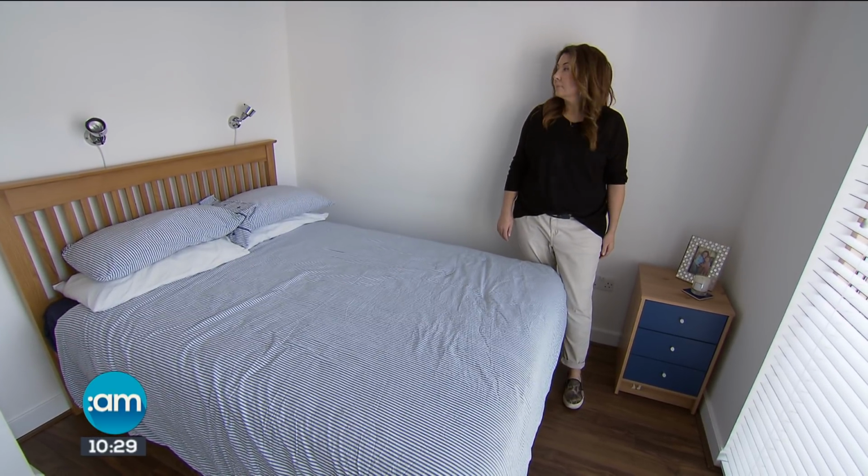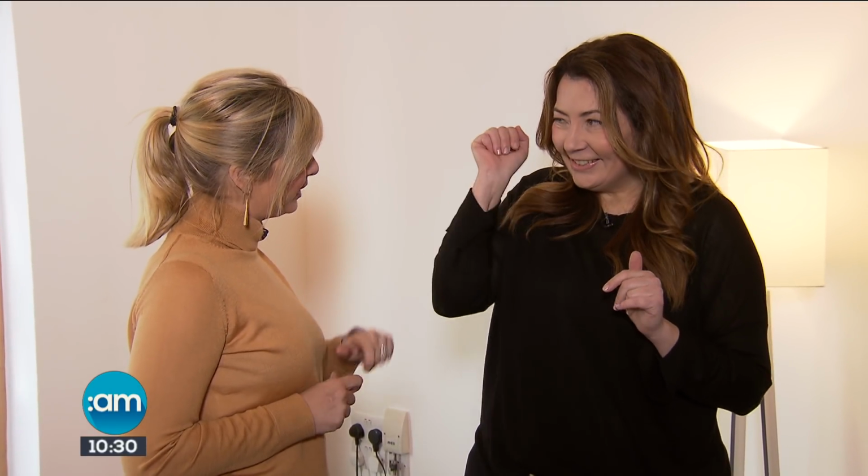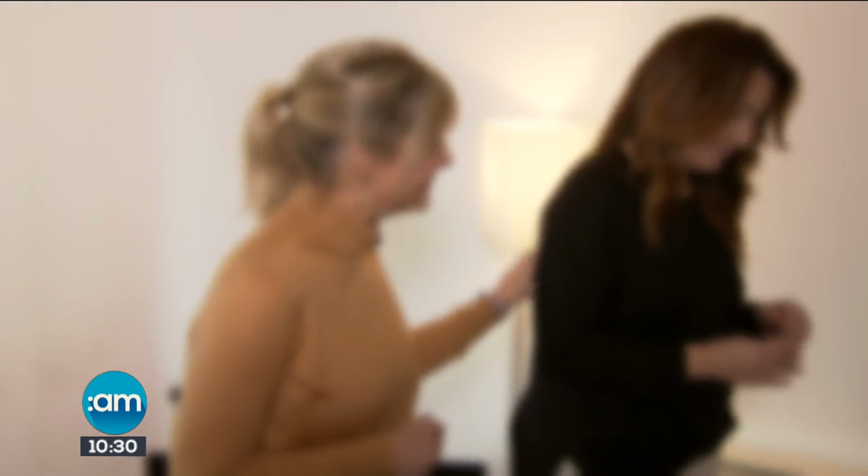Well, our tenant has very graciously given us the key because she's away for a few days, so I'm going to hand it over to you now. Thank you. Best of luck on this project. You're a brave woman. Has to be done. I'll leave you in peace.